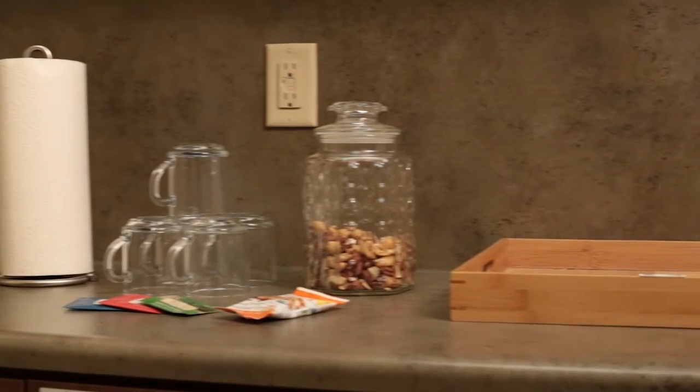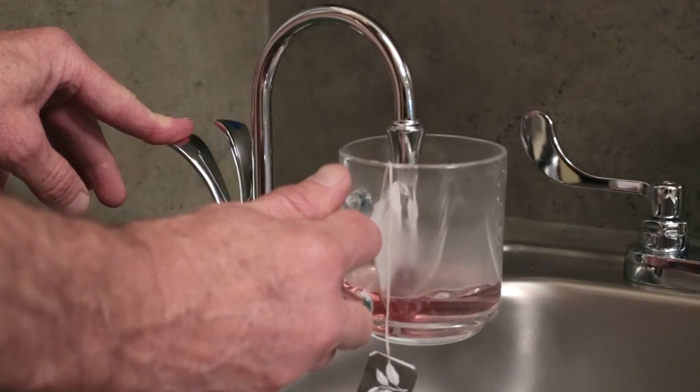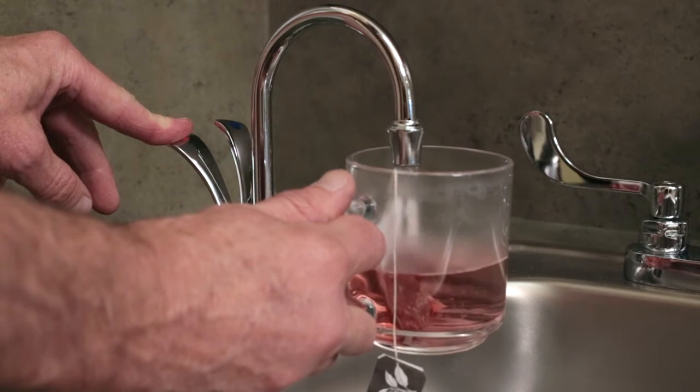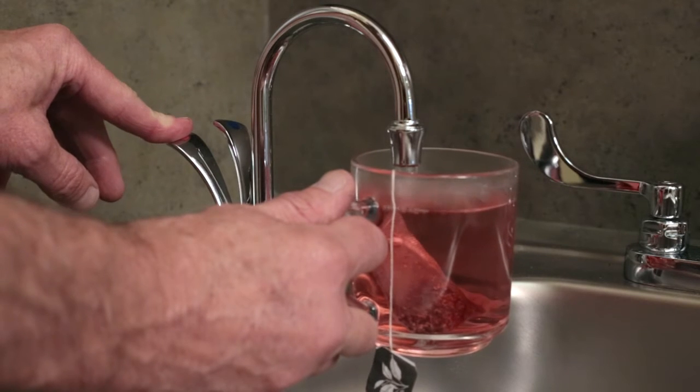Feel free to get water, tea, or snacks at the refreshment counter. Our reverse osmosis spout has an Insta-Hot function. Water from this faucet comes out immediately hot enough to steep tea, so please don't test it with your fingers.